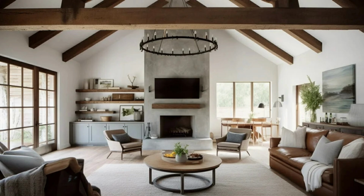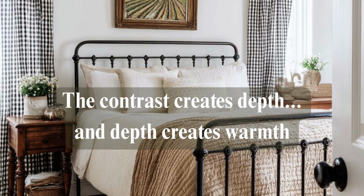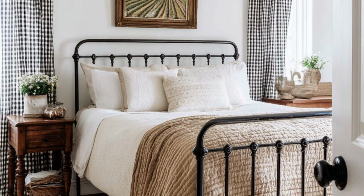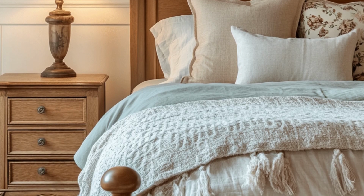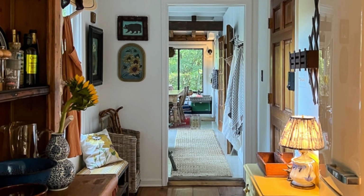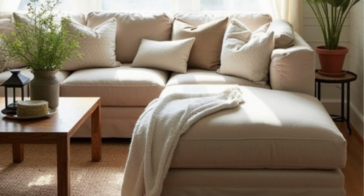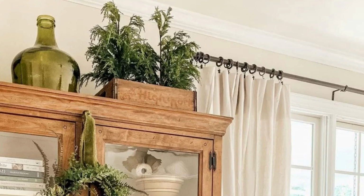Mix materials, wood with linen, metal with cotton, clay with glass. The contrast creates depth, and depth creates warmth. Lighting is your secret weapon. Forget harsh overheads. Use soft lamps, warm bulbs, and natural light whenever possible. Rustic charm glows. It doesn't glare. And textiles? They're the unsung heroes. A frayed edge throw blanket, a hand-stitched pillow, a curtain that moves gently with the breeze. These aren't just decor, they're comfort in physical form.